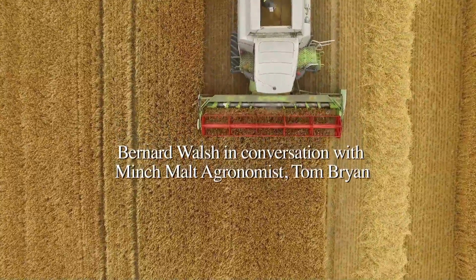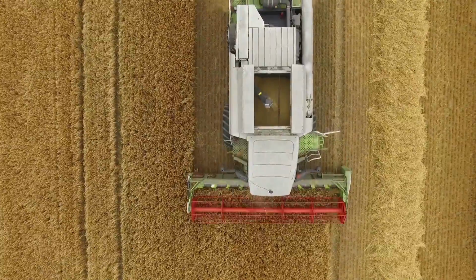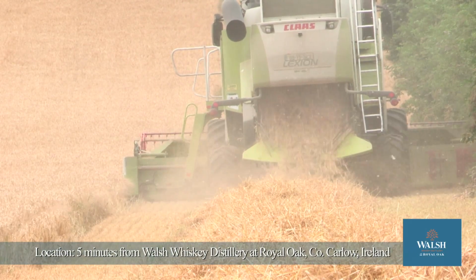In this area, barley stretches back centuries in production, right back to the start of this farm in 1651. The soil type is typical of the area, light and sandy, full of energy and nutrients which are delivered into the barley, and produces the excellent quality malt that you will use in your distillery.